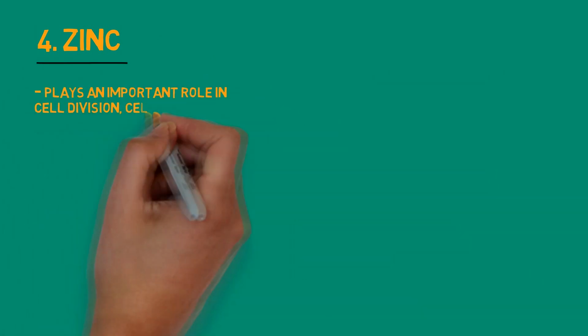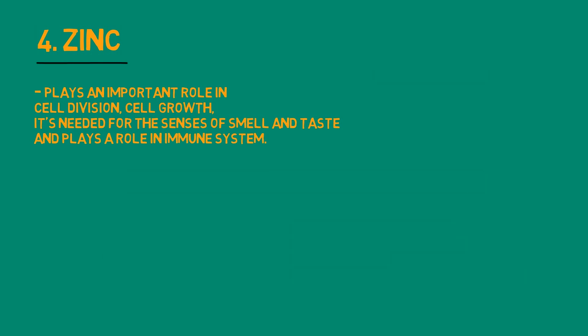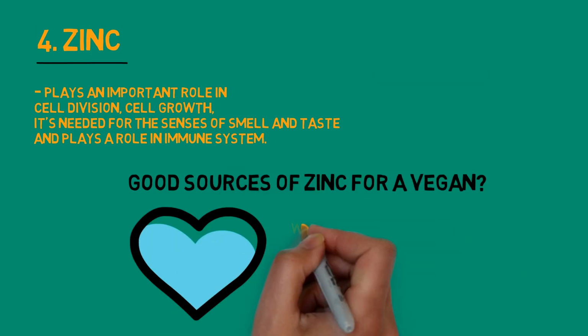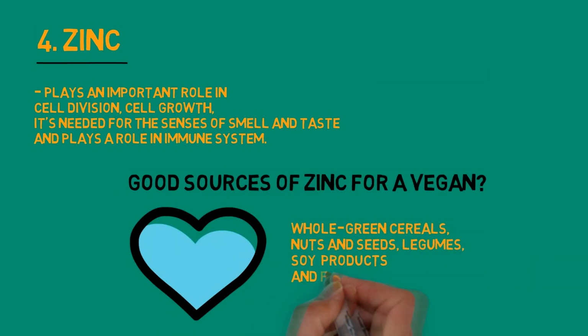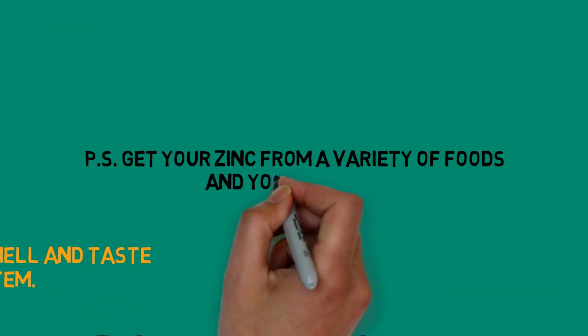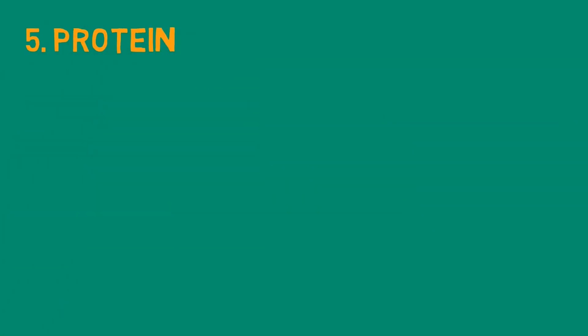The next nutrient is zinc. Zinc plays an important role in cell division, cell growth, and it's needed for the sense of smell and taste. It's also needed for the body's immune system to properly work. Iron-rich plant foods are often good sources of zinc, including whole grain cereals, nuts and seeds, legumes, soy products, and fortified breakfast cereals. There is some evidence that plant foods contain certain antioxidants that inhibit the absorption of zinc. However, when you get your zinc from a variety of foods in different ways, then you have nothing to worry about.